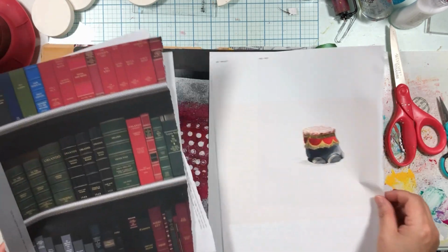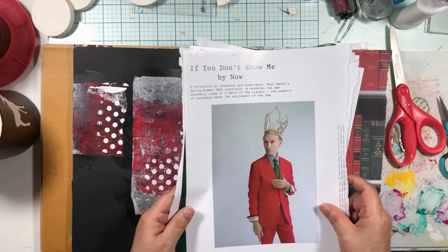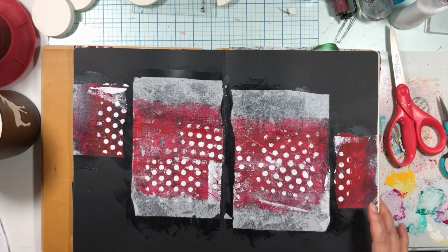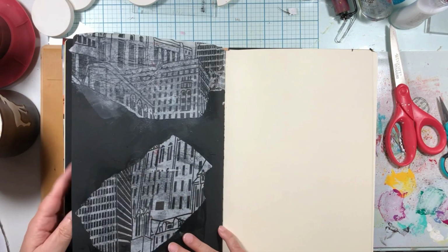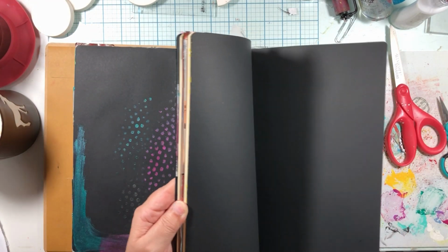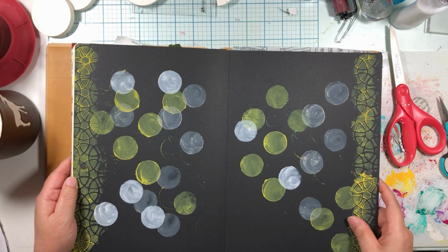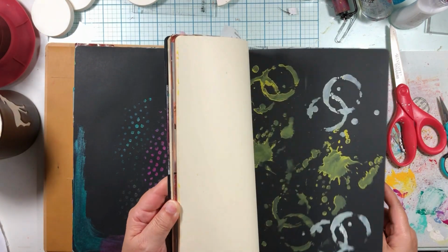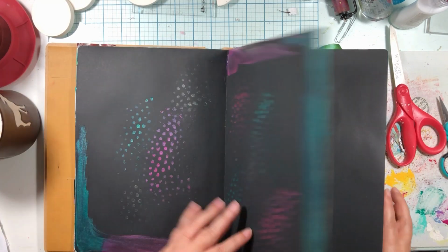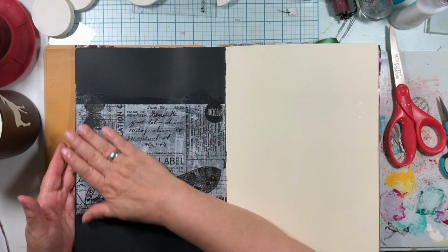We could have books on here. How do we think Paul Smith? I don't know. This is awfully red. And Paul Smith is red. Oh, I kind of love that. I've got nothing. I've got this. Let's see. Do we have any other? I kind of like this.